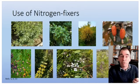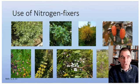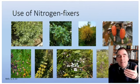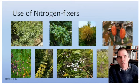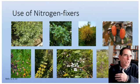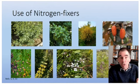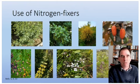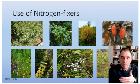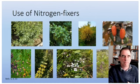Use of nitrogen fixers is very important. The use of nitrogen fixers increases the rate of carbon sequestration, because it makes your woody plants grow faster, and so they store more carbon. So it makes absolute sense. Of course, in food forests, a lot of people are going to be using nitrogen fixers in any case, for nitrogen feeding for their crops. A lot of them are fantastic pollinator plants as well. You can see some of them in the photos here. Some are quite well known, some less well known, but they should definitely be incorporated into your system.